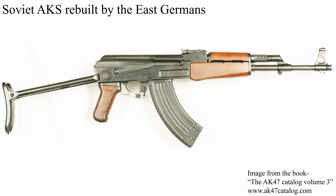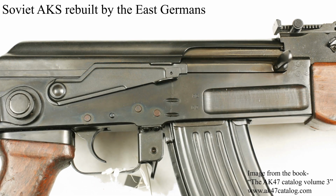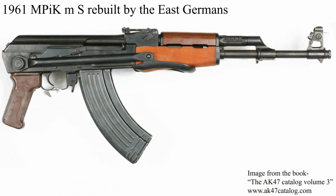Here is a neat Soviet AKS that was reblued and fitted with East German furniture. All the proper proof marks points to this having been a complete rifle and not simply parts assembled by the East Germans.